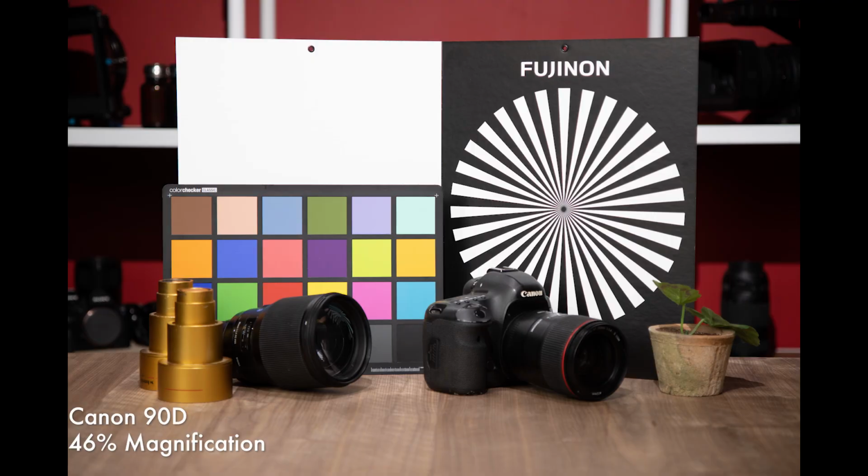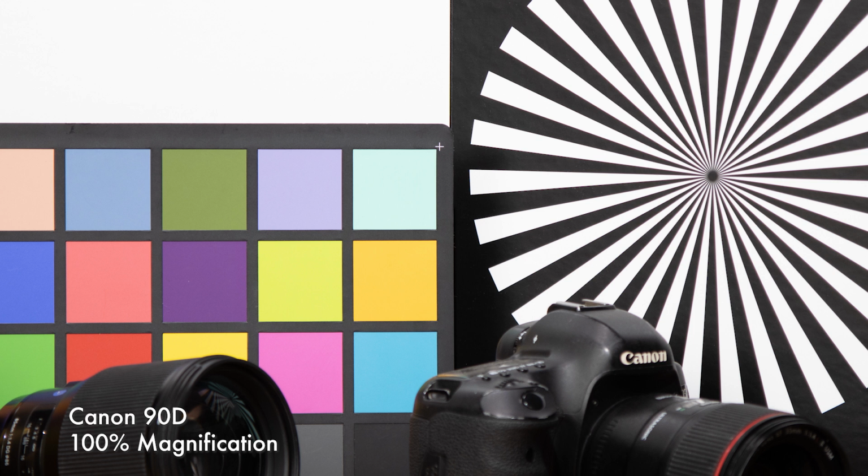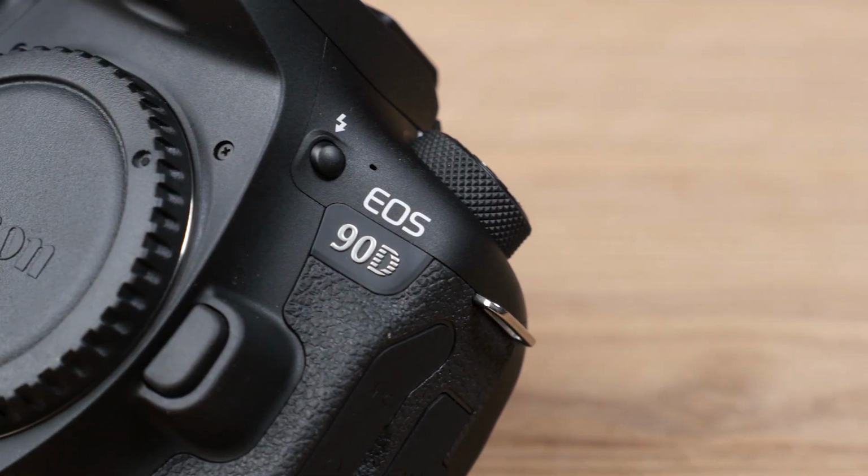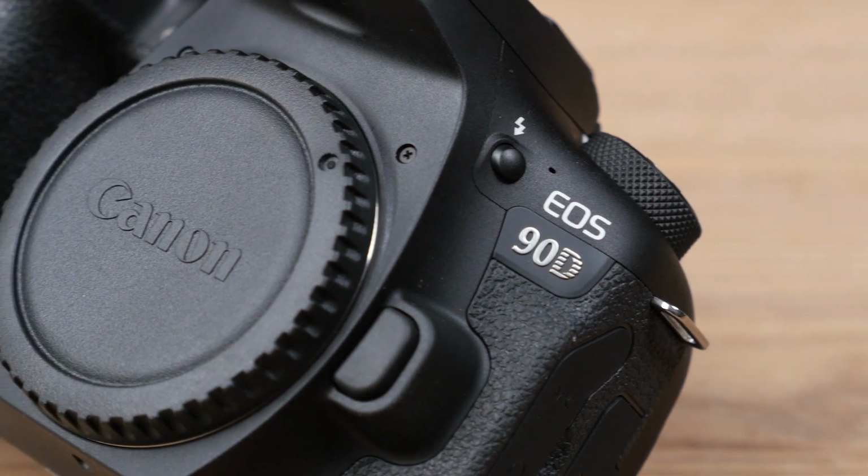The first huge difference here is obviously resolution. The 90D's 32 megapixel sensor is a huge upgrade to the 80D's 24 megapixels and also beats out the 7D's 20 megapixels. I find that I really enjoy cameras with a megapixel count in the 30 range, since you get a lot of resolution for cropping and reframing without having to deal with massive files. The 90D hits that sweet spot really well and easily beats out the other two.